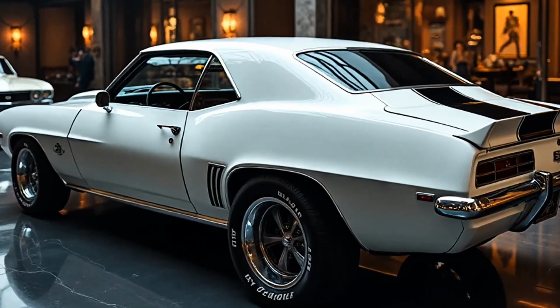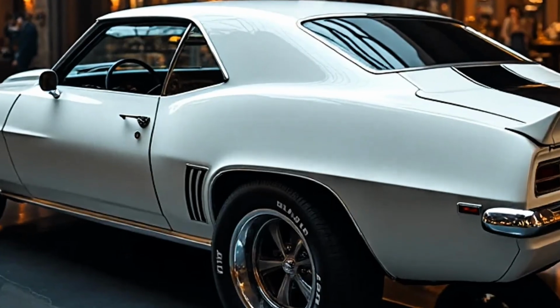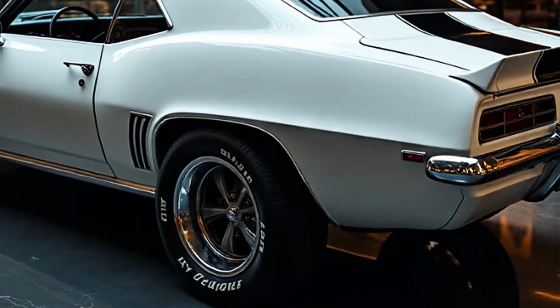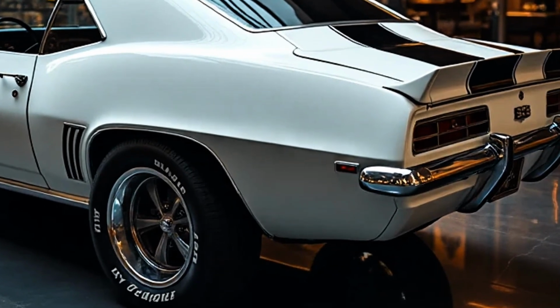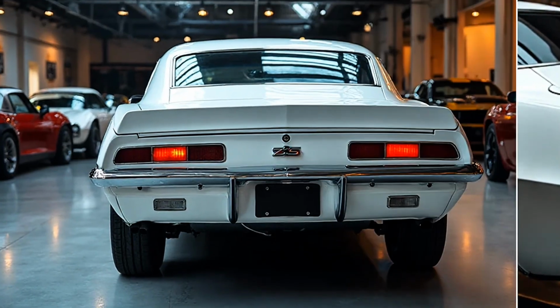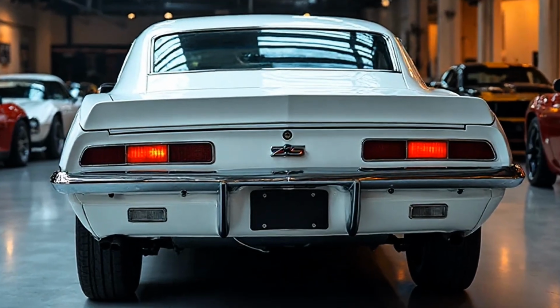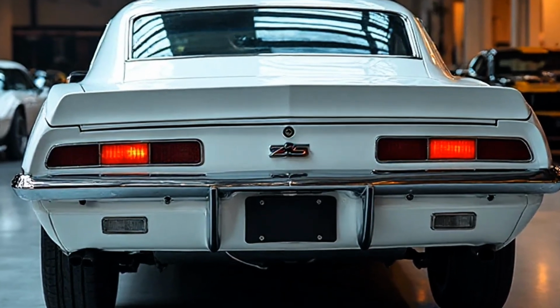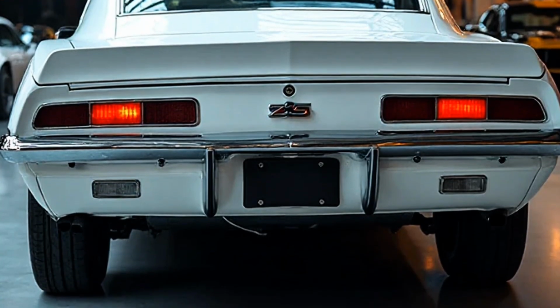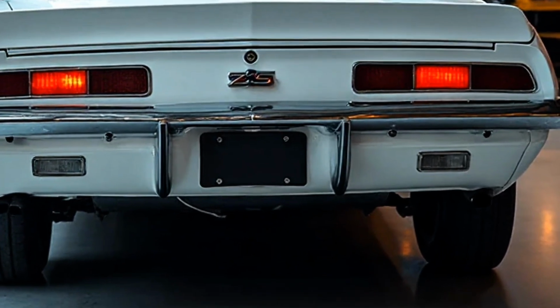Step inside and you're greeted with a no-nonsense interior. Remember, this was a car designed for performance, not luxury. You get the classic bucket seats, a simple dashboard with analog gauges, and a driving position that makes you feel connected to the machine. There's nothing overly fancy in here, but that's exactly what gives it charm. It's pure, it's raw, and it's honest, just like the ZL1 itself.